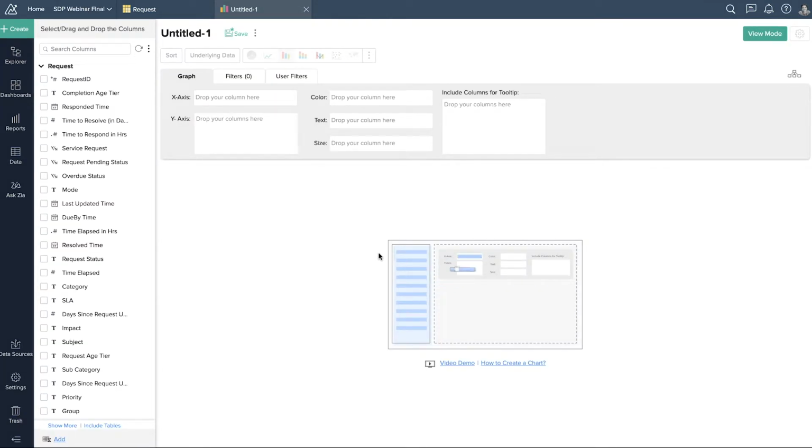So this is the drag and drop report builder. All the columns that you saw in the request table should be visible to you on the left-hand side over here. And the right-hand side is the actual report builder. The report builder uses a single variable in the x-axis and multiple variables in the y-axis. And you can customize and create more context using secondary filters such as color, text, and size, as well as adding report and user level filters.